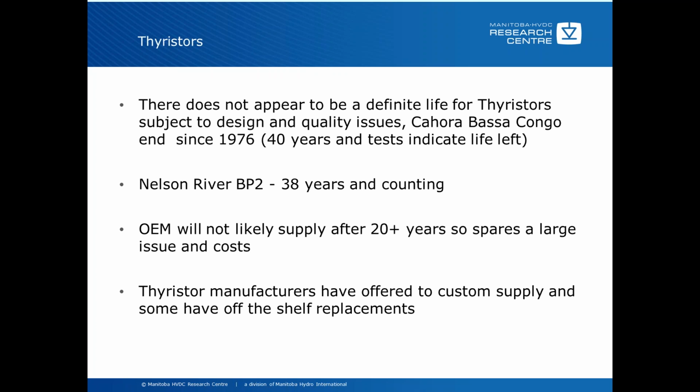Usually the OEM will stop supplying these thyristors after about 20, say 25 years. So spares become a large issue, and of course they can become fairly costly as well. So at some point in time, you're going to have to decide when there's a last time to order, and how many you want to order to try and survive the predicted life of the equipment, based on the thyristor failure rate that you're seeing, and maybe a bit of a higher thyristor failure rate for down the road.